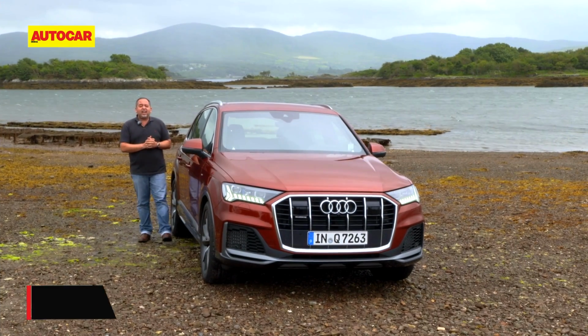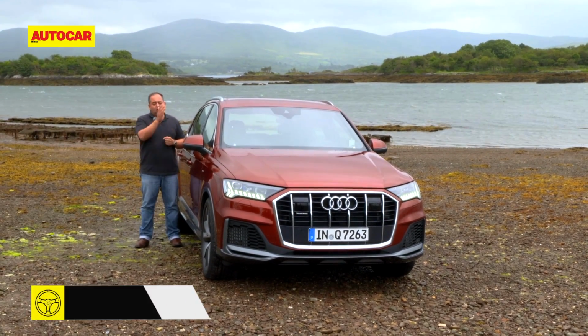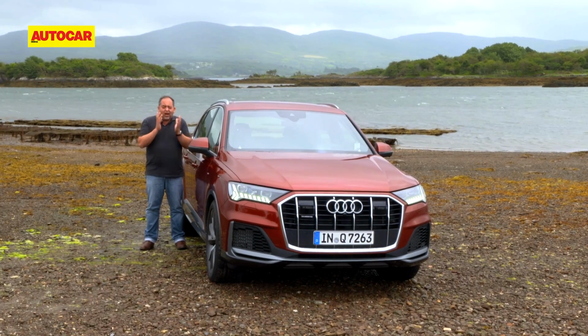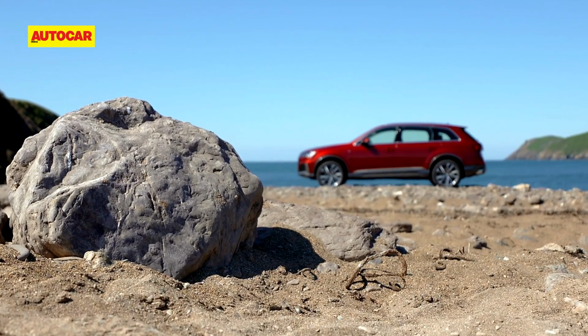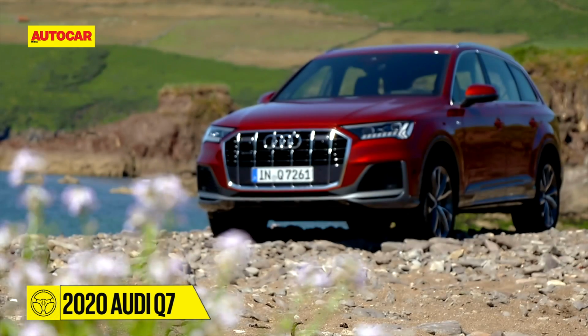We're on the Emerald Isle in Ireland, and with us today, the all-new Q7. Now it's got a new face, it's got a new interior, and there's plenty new under the skin. Let's see what it's like. First up, a quick look at what's new on this facelifted Q7.